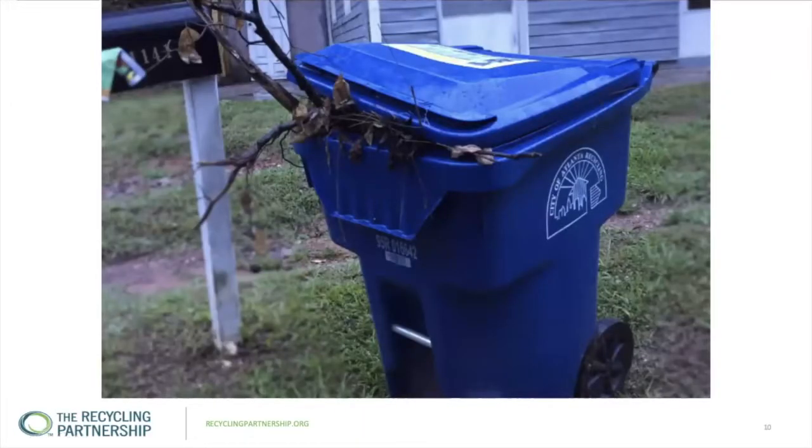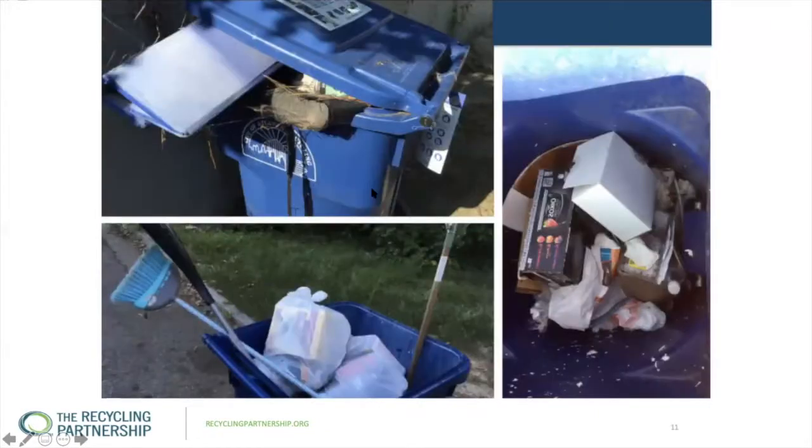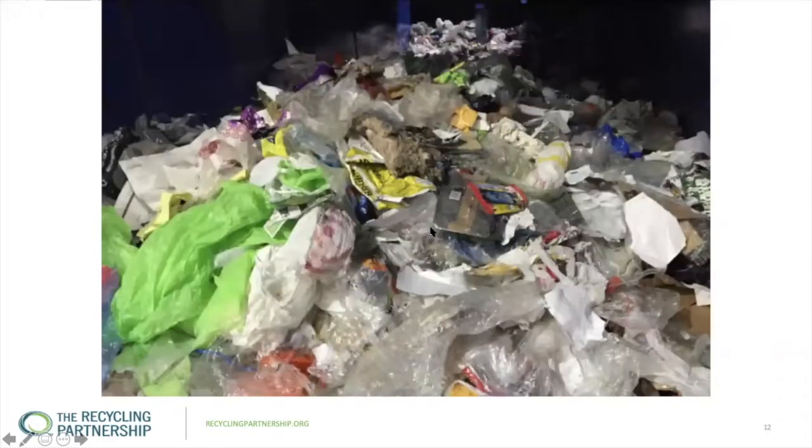So we know that communities like yours are facing these challenges. Like this bin here has yard waste in it. There's bulk and rigid items, electronics, and all kinds of things going into the system. And for a resident, there is definitely a disconnect where they don't necessarily see that once it leaves their cart, it goes to a processing facility. And this is where it now has to be completely cleaned out.